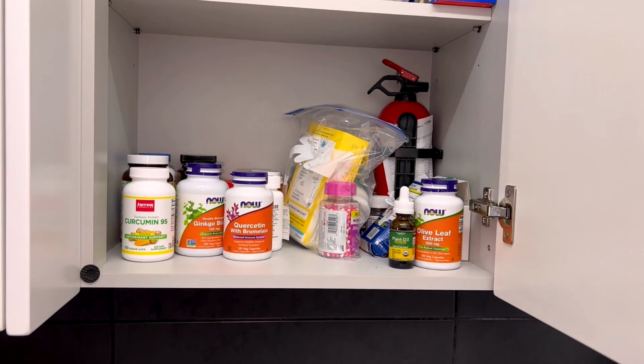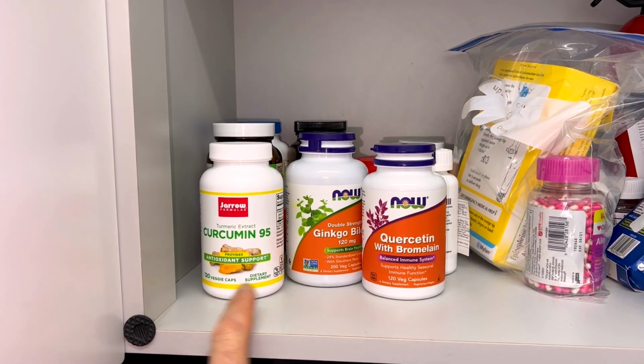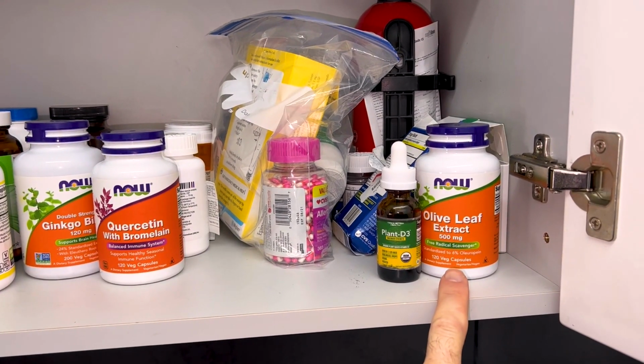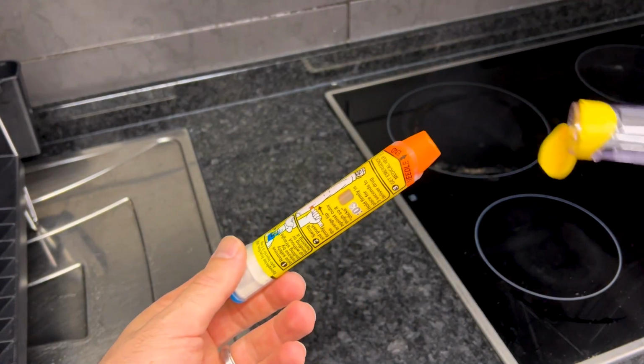The more you know. Here's our little medicine/supplement cabinet. Look at Chef Scoobs, such a healthy guy. Curcumin, ginkgo biloba, quercetin, that's some Benadryl, plant-based D3, olive leaf extract. Those are EpiPens. I've never used one of these guys, and I hope I never have to.